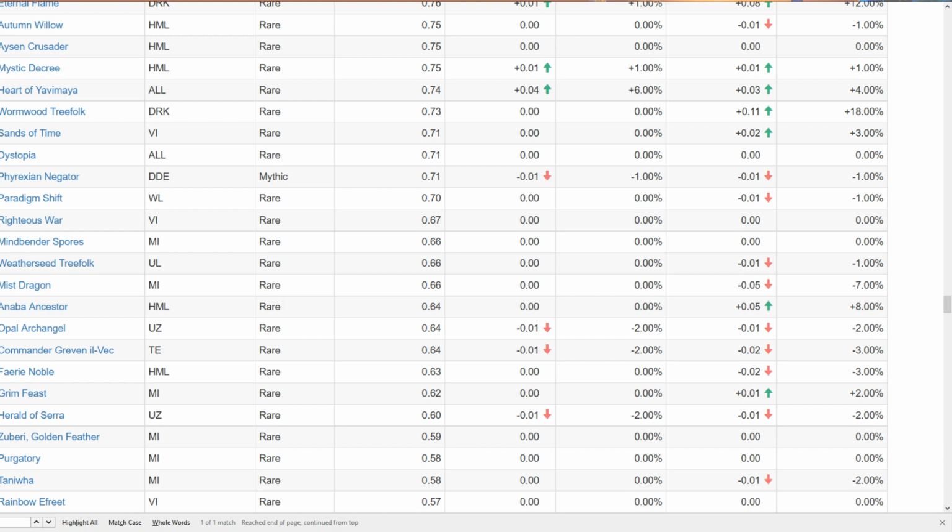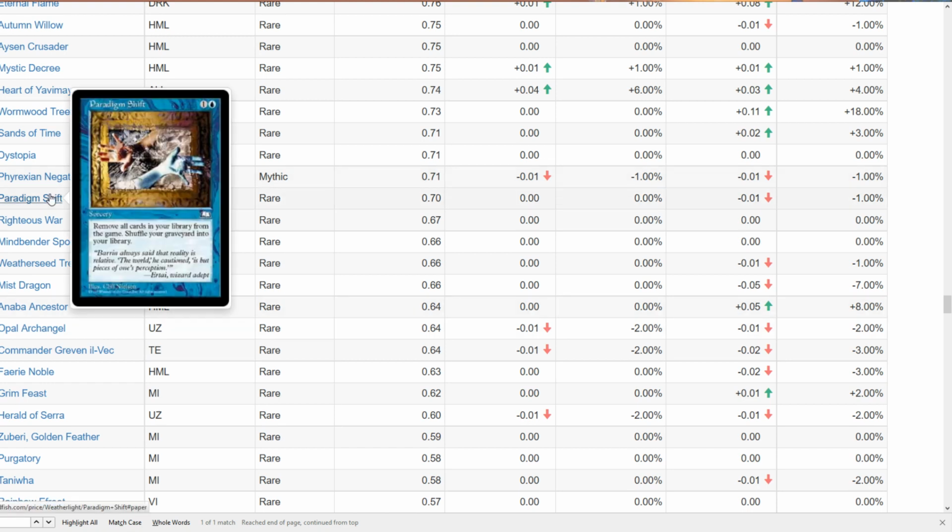All right, the next one is the Paradigm Shift. Paradigm Shift is: remove all cards from your library from the game and shuffle your graveyard into your library. This can set up some really stupid combos, like Laboratory Maniac combos, or other ways where you just want to guarantee that things are in your graveyard. So think of a lot of cards that have Buried Alive type effects or anything that puts cards directly into your graveyard. Then you can Paradigm Shift and just win the game right there.